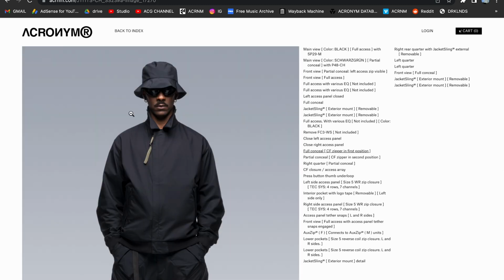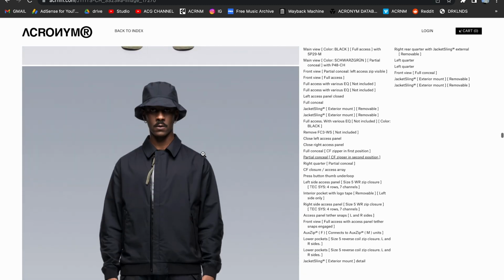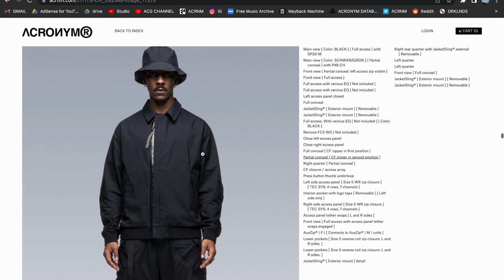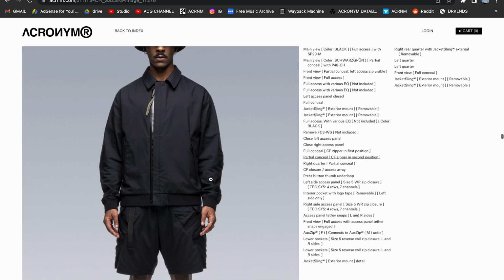It's a bit unclear to me if there is Velcro on the collar, this picture being the only one with the collar popped. But yeah, I mean, it's a great gray man jacket, I think, if you like tech but you want to be inconspicuous about it.